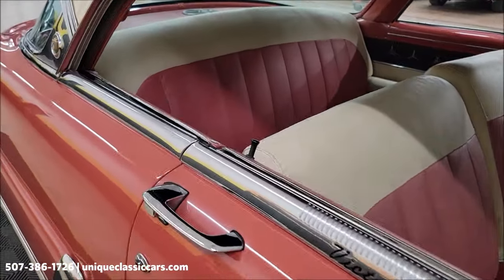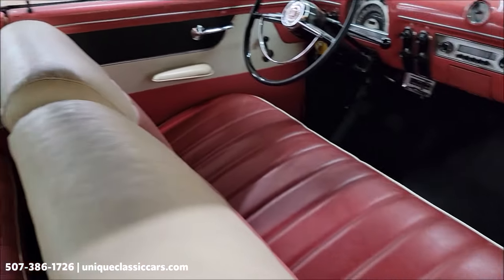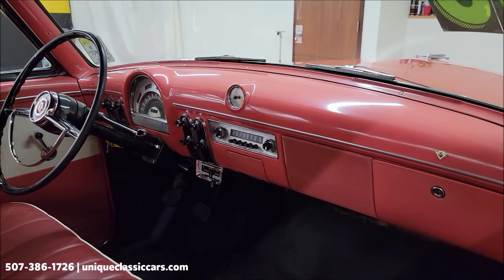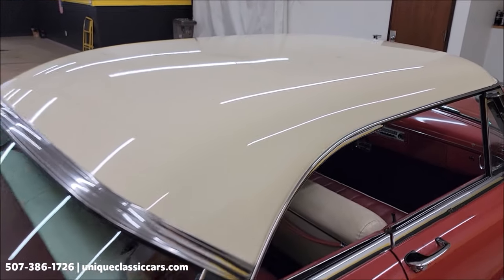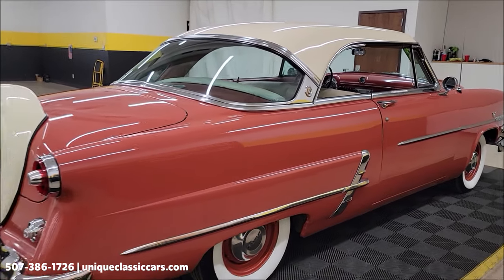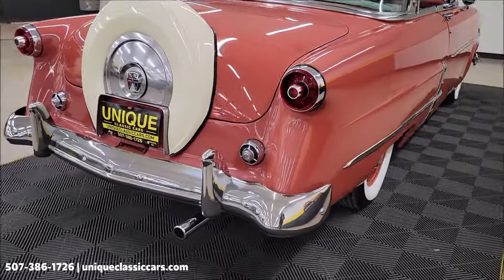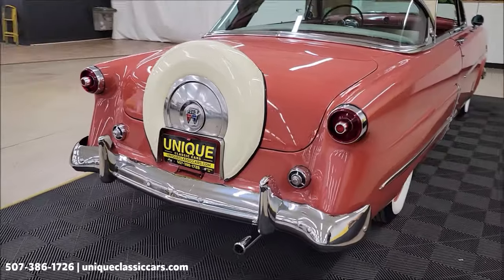We'll be in the trunk, interior, two-tone vinyl combination, matching the exterior, as well as the painted dash, and of course the off-white ecru, eggshell, whatever you would like to call it, as far as the top color. Some nice bright work there too, as well as bright work on the rear bumper and around the rear of the car.